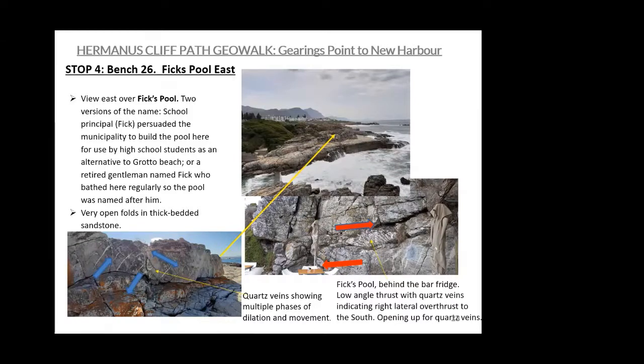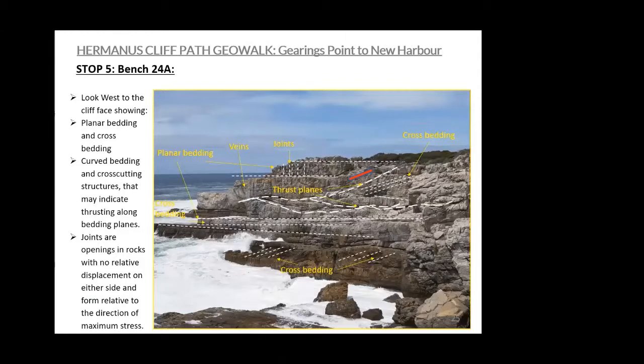And then just behind the bar fridge at Fixed Pool, there's this low angle thrust zone, which has en echelon quartz veins describing the direction of movement. So you can observe those in your own time and ultimately have a drink for lunch there at Fixed Pool.